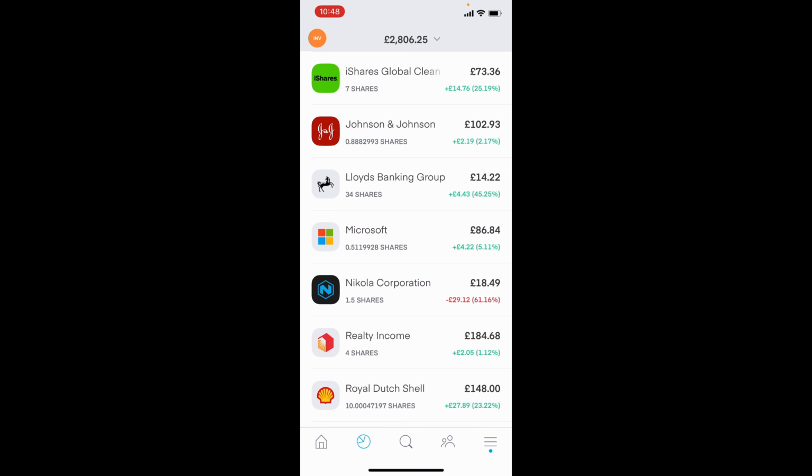Nikola Corporations are, of course, the elephant in my portfolio. I'm still holding on to them. I don't necessarily know what to do with them. Lots of people telling me to sell out of them, which is looking increasingly likely. However, I am pained to sell at negative 61%. Not too sure what to do with these, so let me know your thoughts in the comments below.